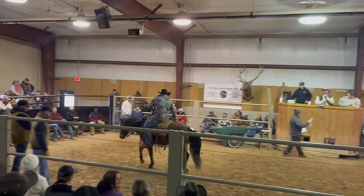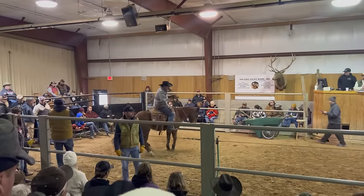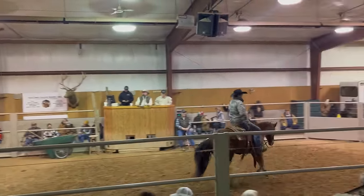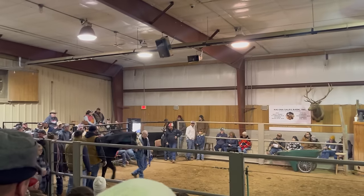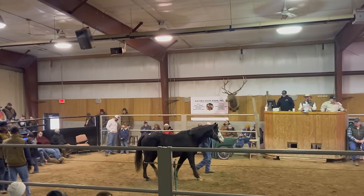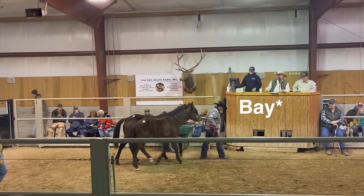This next horse that came in is so pretty, definitely has all the buttons and knows everything. It looks like a lot of work was put into his canter. It looks so smooth and nice. Definitely seems like a really well-trained horse. And he was sold for $2,000. This is a quarter horse mare with the blue eyes and bald face that we were looking at earlier. She sold for $475. Then the two buckskin foals came in.